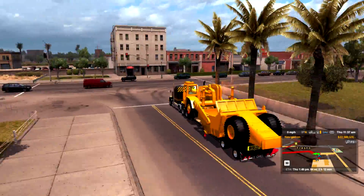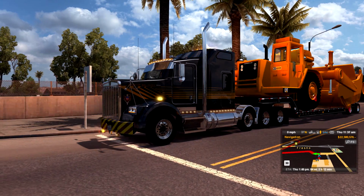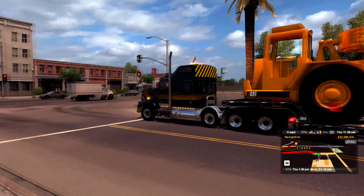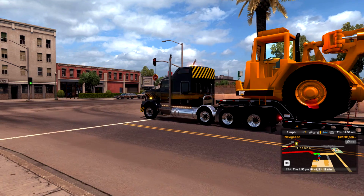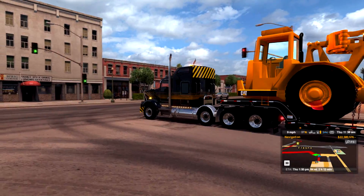What is going on, everyone? Since I have a red light, time to stop and just take a look at this thing. This one comes from Bonk. This is his Blacktop Bulldozer. I almost said Black Cat for some reason, but it's the Blacktop Bulldozer skin, set up for the T800, which is really perfect for your workhorse, heavy haul stuff.